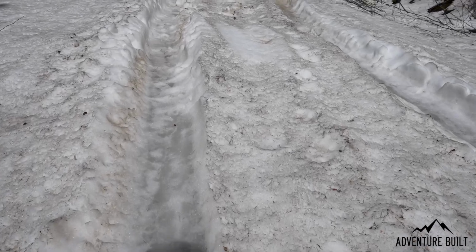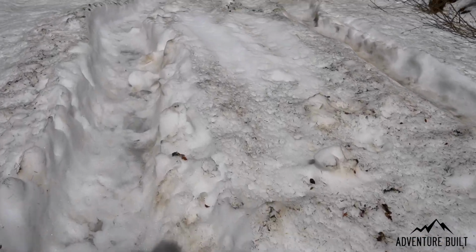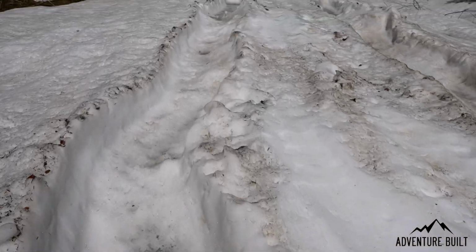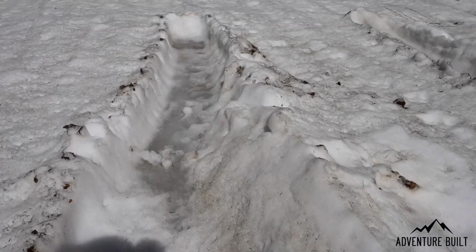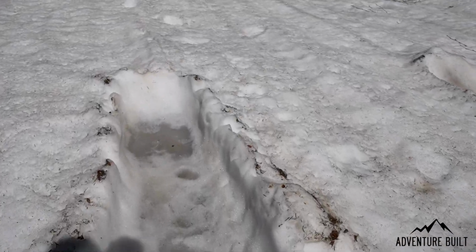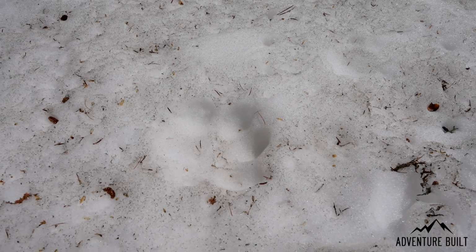Well, this is as far as the car we were kind of following had gotten. This snow is maybe a foot deep. It's really soft, really mushy, but it looks like a lot has melted off beyond it. So we're gonna see if we can get through. And I don't know what tracks these are. Hope it's not bare, but we'll see. I don't think there's anything out here.